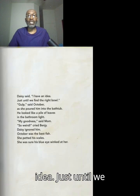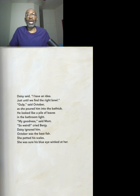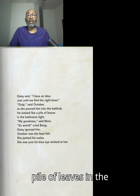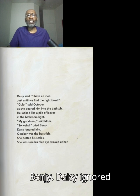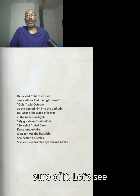Daisy said, I have an idea. Just until we find the right bowl, gulp, said October, as she poured him into the bathtub. He looked like a pile of leaves in the bathroom light. My goodness, said Mom. So weird, cried Benji. Daisy ignored him. October was the best fish. She petted his scales. She was sure his blue eyes winked at her.